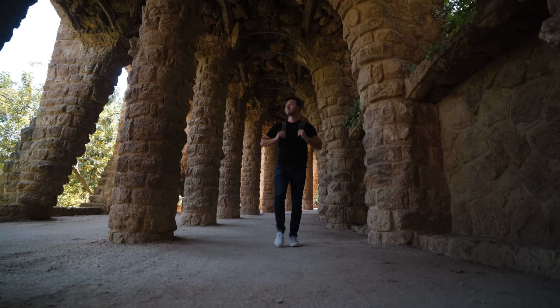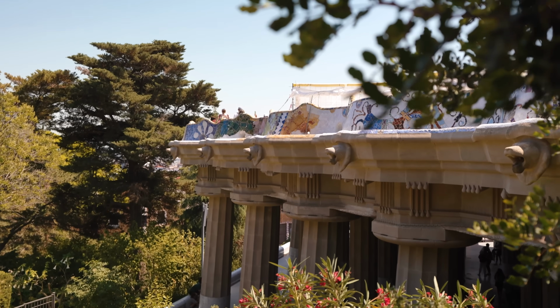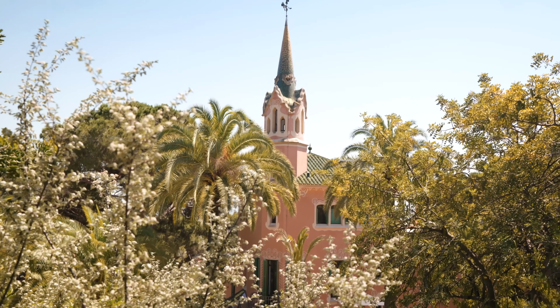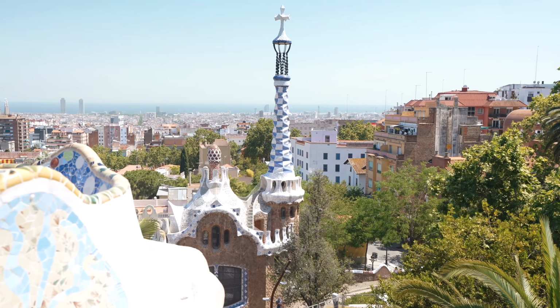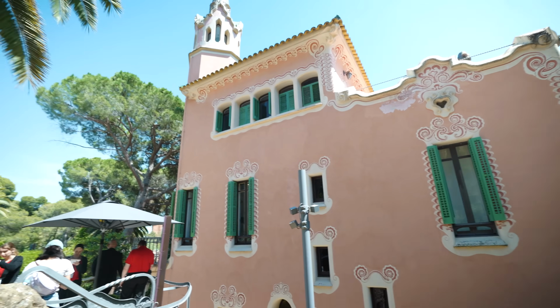Since when Gaudí was building this, he was originally creating it to be part of this luxury complex where if you lived here, you had this cool neighborhood to live in. But then him and Guell, who was the investor in the project, they decided this would be better off to have for the public and just be a park. And now, if you pay 12 euro, you can come here and explore it for yourself. This is actually where Gaudí spent his last 20 years of life.